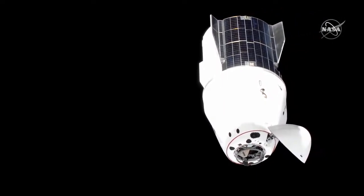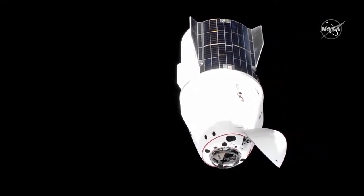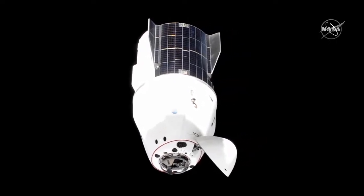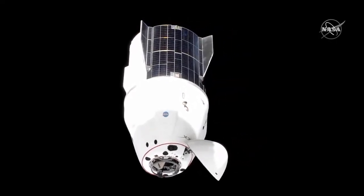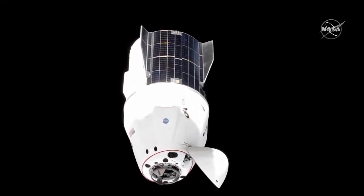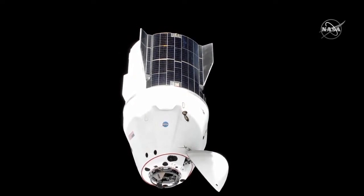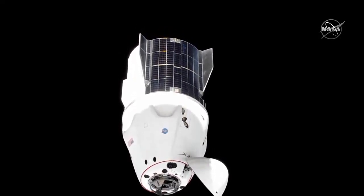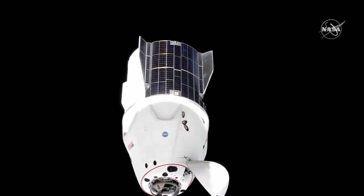And we're getting views from the external cameras of the International Space Station. You can see the forward end of the Dragon right there, that soft capture ring fully extended. And the sequence for moving in from waypoint 2 to docking has begun. We're now inside 20 meters from the International Space Station. This sequence, as we move in, will take about 4 minutes until we get a contact and capture of the Dragon, bringing our 4 crew members inside Dragon back inside the International Space Station.